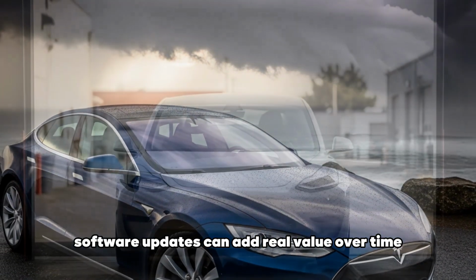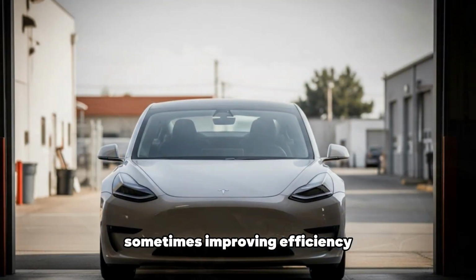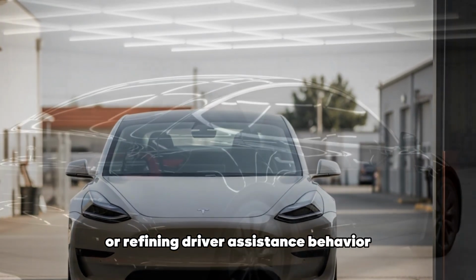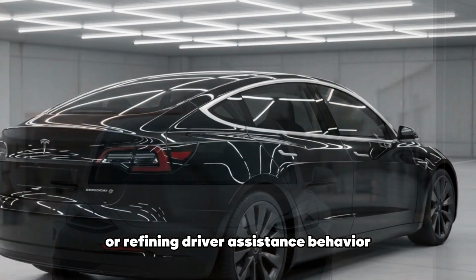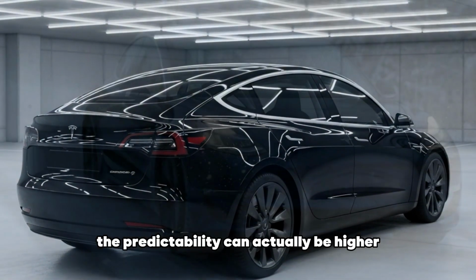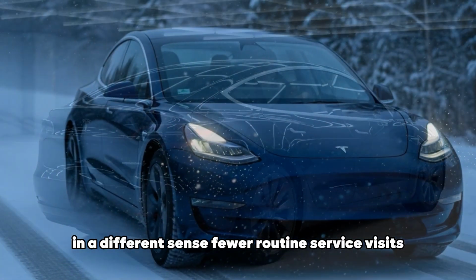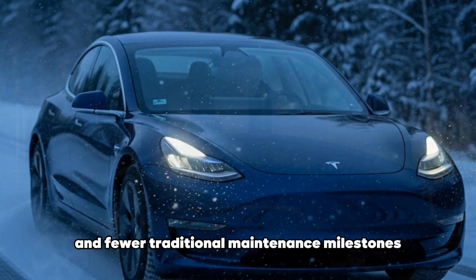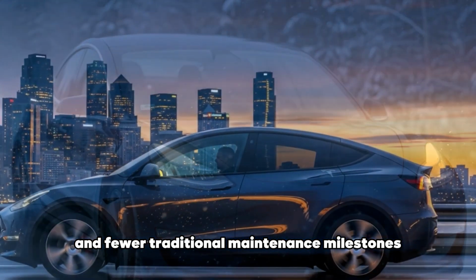Software updates can add real value over time, sometimes improving efficiency, adding convenience features, or refining driver assistance behavior. For commuters and families, the predictability can actually be higher in a different sense. Fewer routine service visits, fewer mechanical failure points, and fewer traditional maintenance milestones.